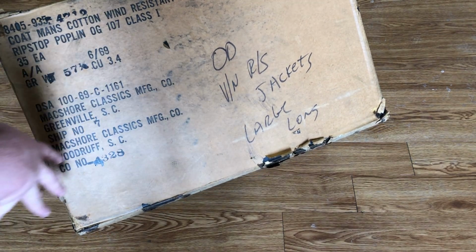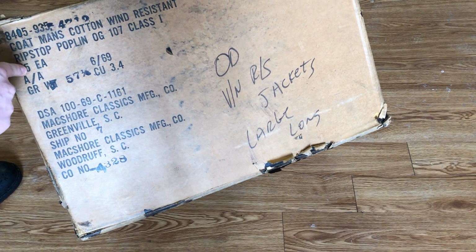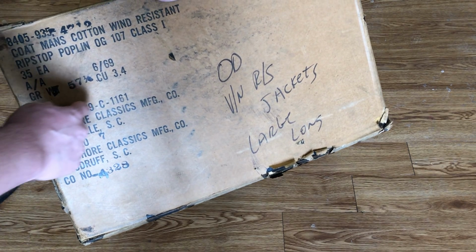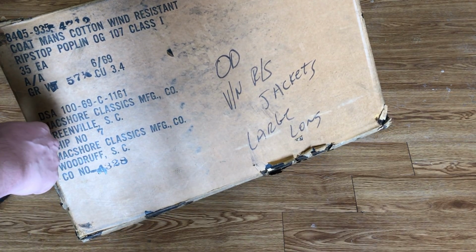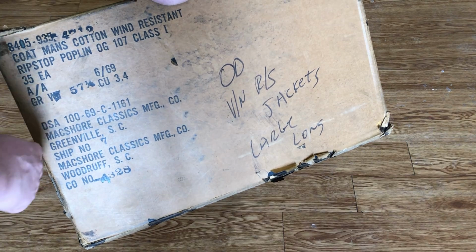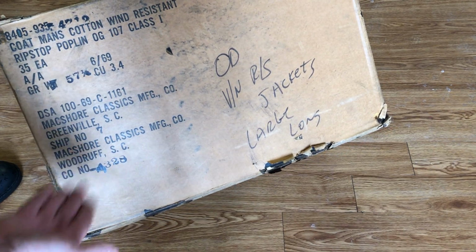All right, these jungle fatigue shirts, or jackets, whatever you want to call them, either works. I mean, 35 in here, so it should be 7 bundles of 5. There's the contract number, 69 again. So now we know for sure that these were made in June. And Mac Shore Classics Manufacturing Company in Greenville, South Carolina, which is pretty interesting. So that's what it should say on the tag.